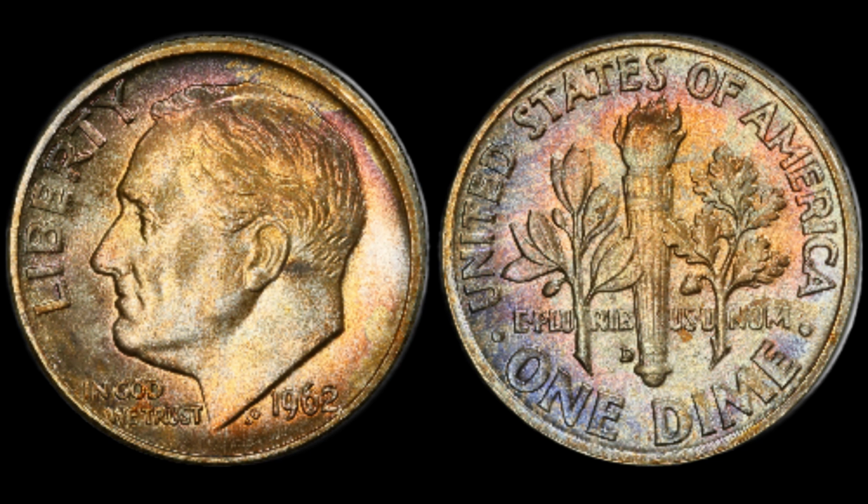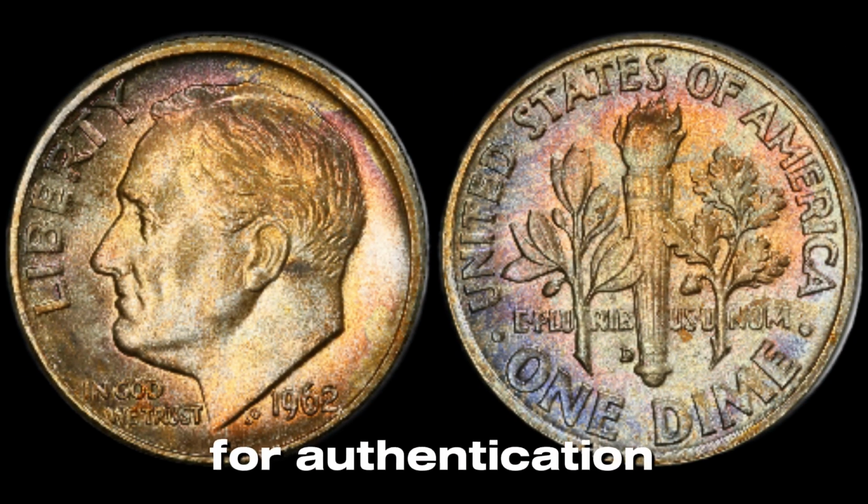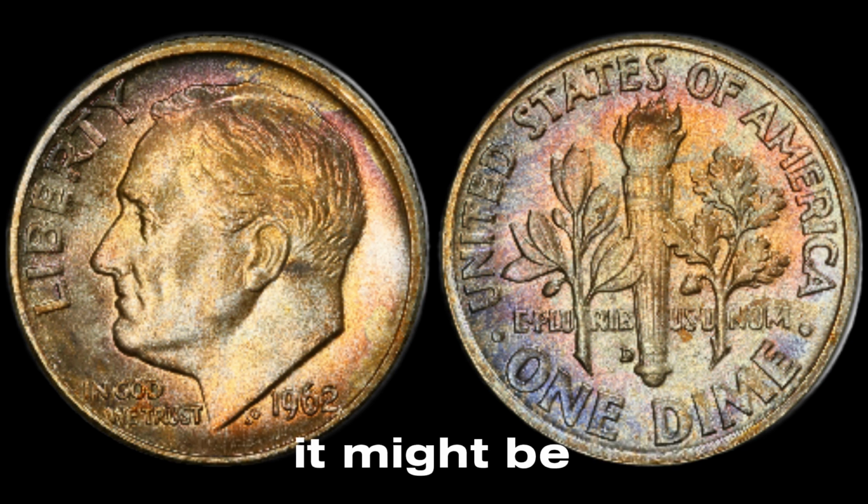Get it graded. The best way to find out the true value of your coin is by having it graded by a professional grading service like PCGS or NGC. A certified grade will provide you with an official assessment of your coin's condition and help you determine if it could be worth a small fortune. Check for authentication. Be sure to have your coin authenticated if you suspect it might be an error coin. There are experts who can examine your dime and confirm whether it's a legitimate rare find.